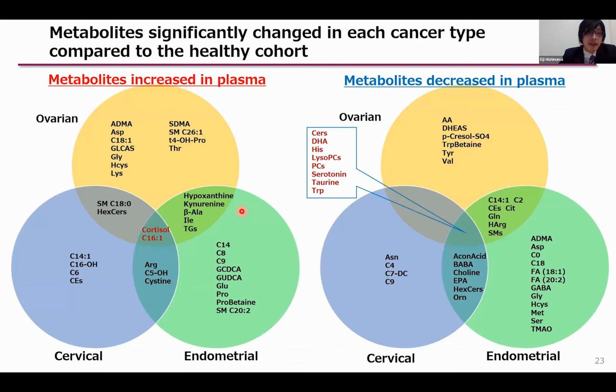Here is a summary of the changes in metabolites of the 3 gynecologic cancers. Metabolites common to each cancer type may be applied as markers for other types of cancers. Monitoring the metabolites characteristic of each cancer may also help to identify the cancer type.